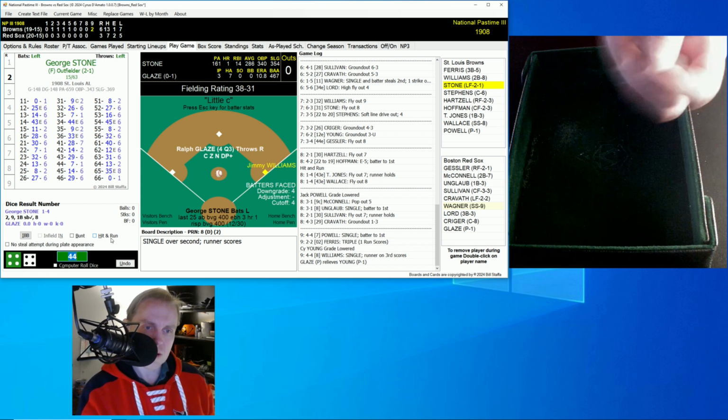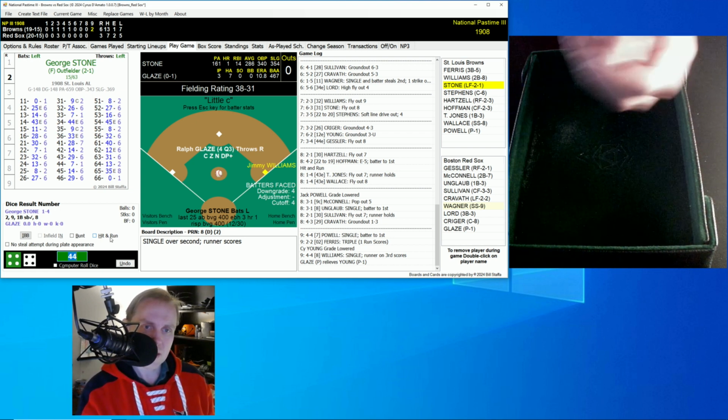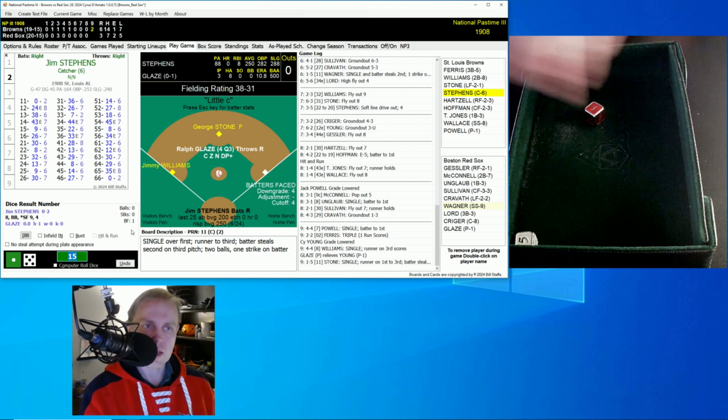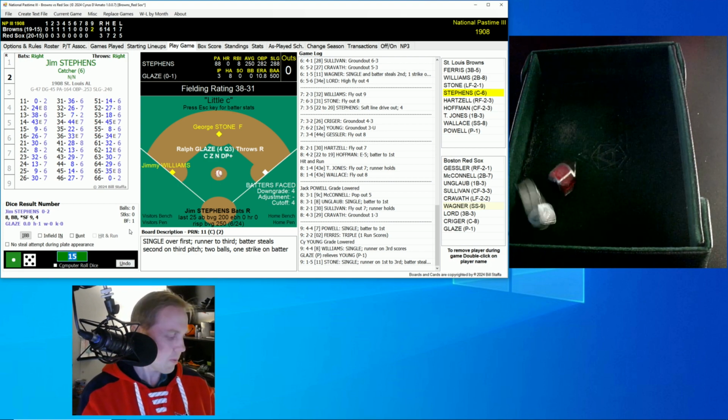He'll give way to Ralph Glaze, who's got 3 innings pitched and a 10.8 ERA for 1908. And the roll by George Stone's a 15 for an 11. That sends Williams to third, and Stone then steals second. That'll bring up Jim Stevens. So the Browns are hoping that the floodgates are opening.